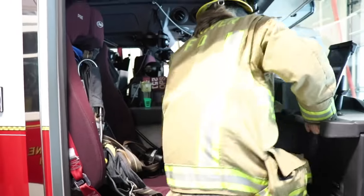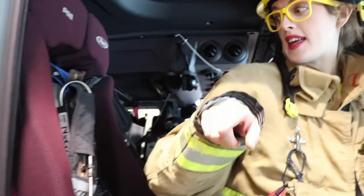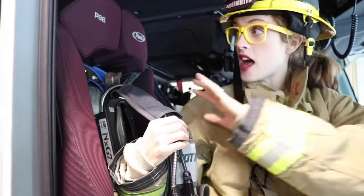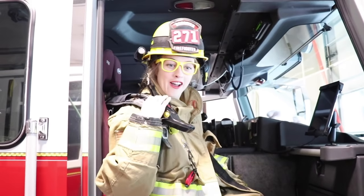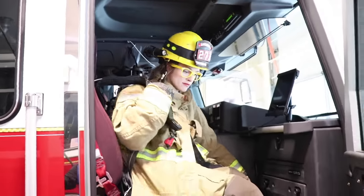Whoa. Hey, this is where the captain sits, and the captain tells us where we gotta go and how we're about to approach the fire. Oh boy, and look at this right here. This is an air pack. Wow, they have these now inside of the seat so that you can put it on if you're in a real big hurry. We gotta get to the fire, quick. You can put this on, and then you put the mask on, so you can start breathing in air so you can go into a fire and fight the fire because there's no air in the fire.